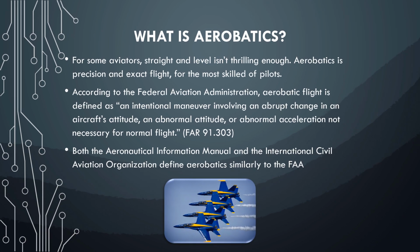For some aviators, straight and level flight isn't too exciting. Aerobatics flight requires extreme precision and extensive training. The Federal Aviation Administration defines aerobatic flight as an intentional maneuver involving an abrupt change in an aircraft's attitude, an abnormal attitude, or abnormal acceleration not necessary for normal flight. Some of these maneuvers can be barrel rolls, dives, or Cuban-8s. Both the Aeronautical Information Manual and the International Civil Aviation Organization define aerobatics similarly to the FAA.